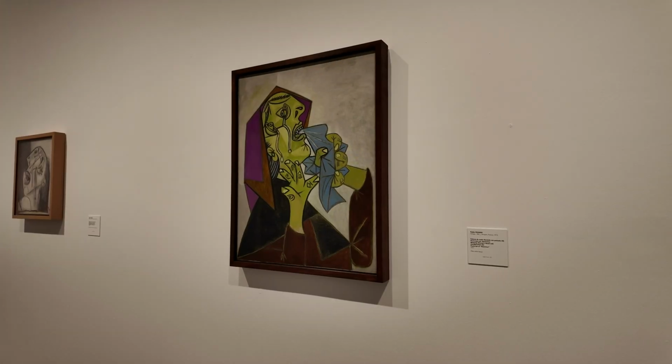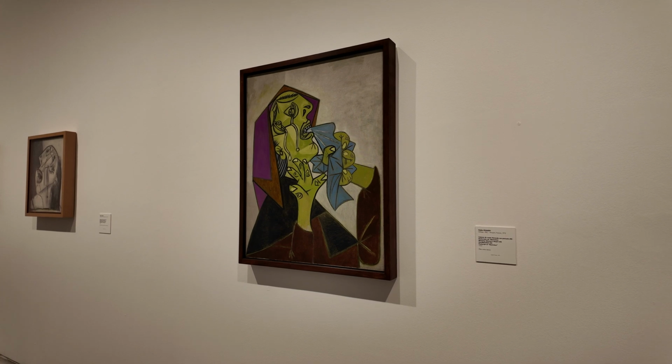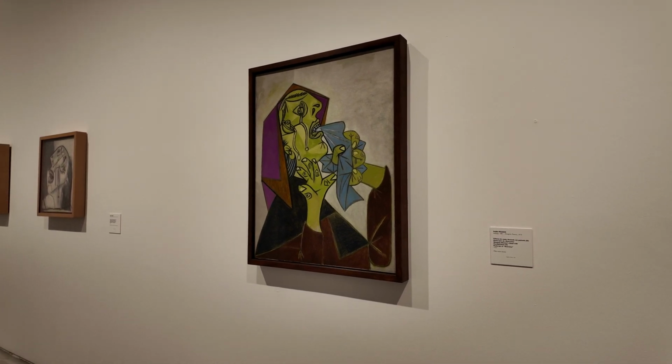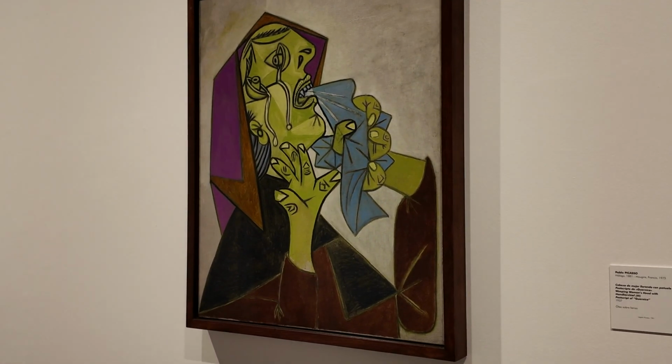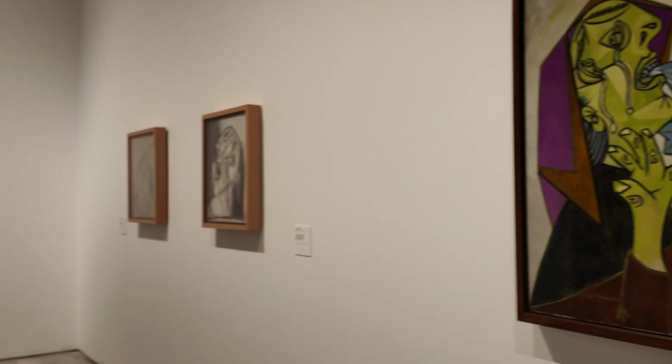So we almost missed this room because we were on our way out, and it turns out that this is the postscript to the Guernica large piece of art by Pablo Picasso, and I know it's quite fascinating, this entire room.